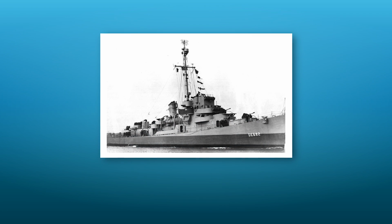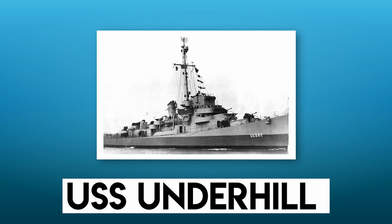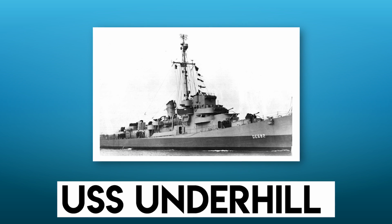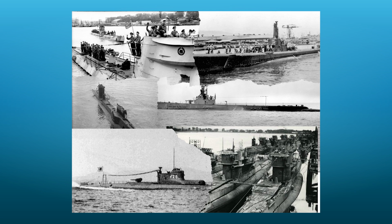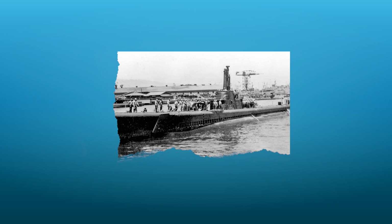The Kaitens did have one major success, however, sinking the USS Underhill along with 112 crew on the 24th of July 1945. That was 6 of the best and one of the worst submarines of the Second World War, but which class was the most successful? We have to say the American Balao-class is the clear winner here.